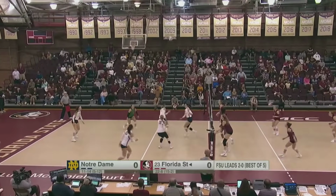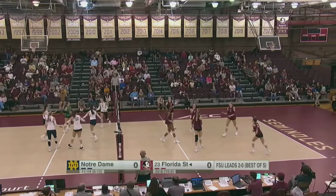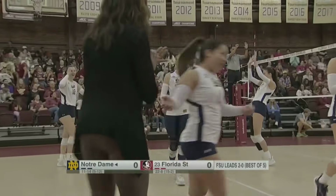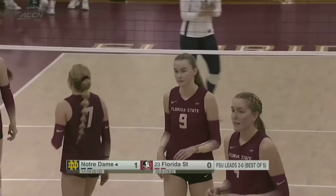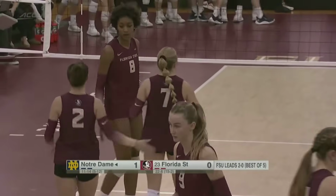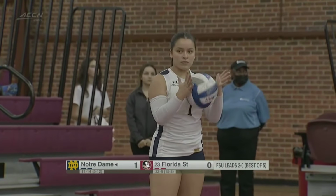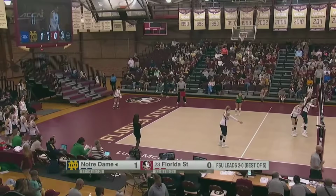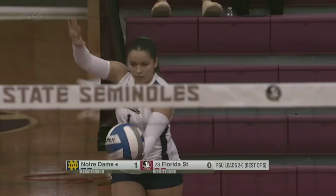Quick set to the middle, off-speed attack by Corey Lewis. Trump. No touch by Florida State. Yeah, there was. Okay. I think that touch might have been somebody in the net, actually. They're going to call, I believe, Corey Lewis for maybe being in the net. Right. Mark Hetzel, the second referee, signaled the number, and I think she was in the net. And no protest from the coaching staff. And both teams still have a challenge left.